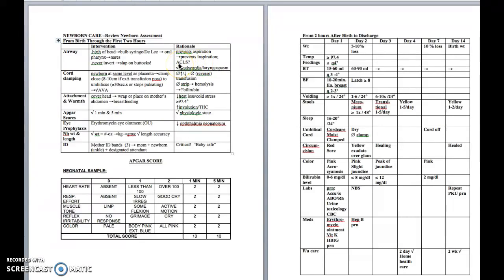We will call advanced cardiac life support if we need to, if the baby's Apgars are low, the scores are low, and we'll talk about Apgars in a few minutes. We don't want to vigorously suction because it may cause a reflexive bradycardia and put them in laryngeal spasms. We don't want to do that.